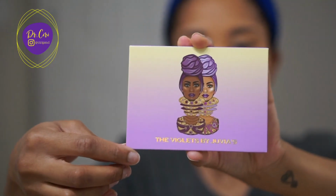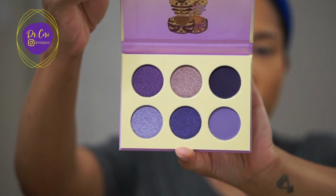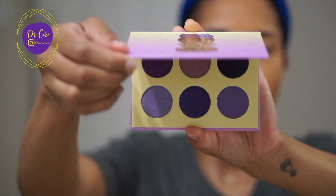Alright, my camera paused and needed to cool off for whatever reason, I don't know why. The only thing I did off camera was put a little bit of concealer on my eyelid to carve out where I want my shadows to go. And the last thing you saw should have been me putting my bronzer in my crease to serve as my transition. The next thing I'm gonna use is this mini palette, the Violets from Juvia's Place.